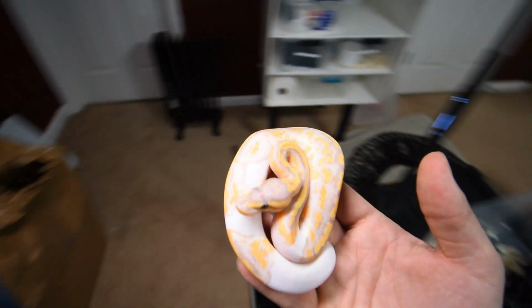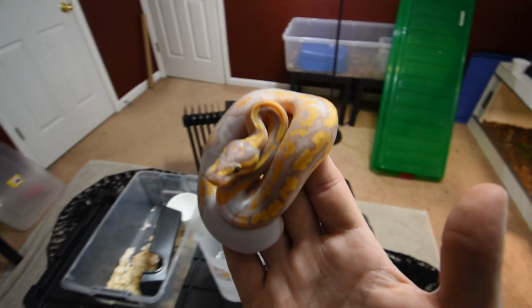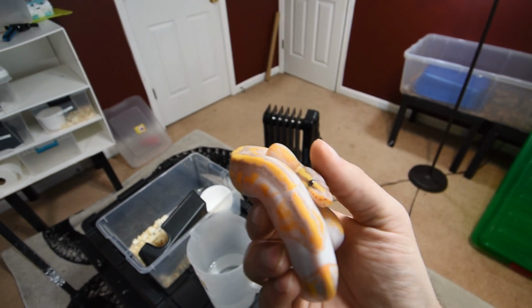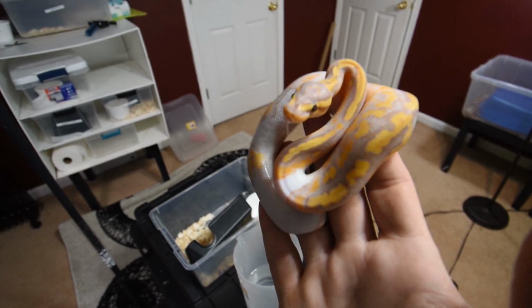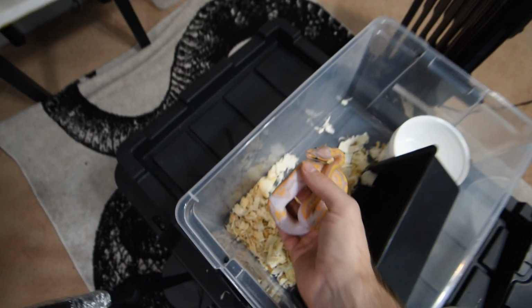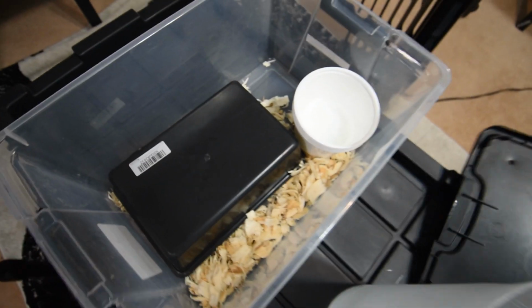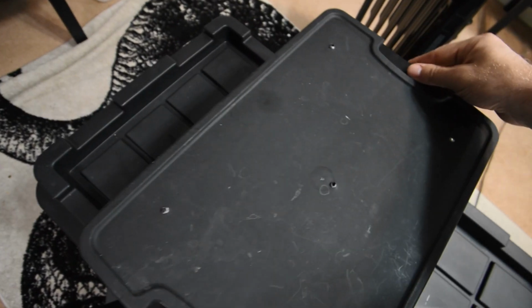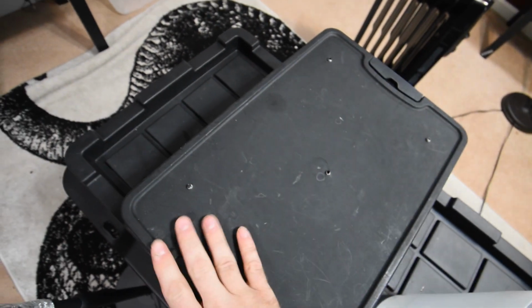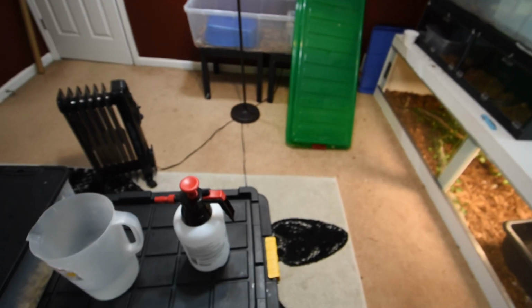So there we go. That's a better look at this. So this is the female banana pied, about a month old, and she finally ate for me about 2 weeks ago. So unfortunately I was not able to get rats this week for any of the snakes. So later in the week I'm going to feed them. Missing a week is not going to upset any of the snakes in here because they get well fed anyways.